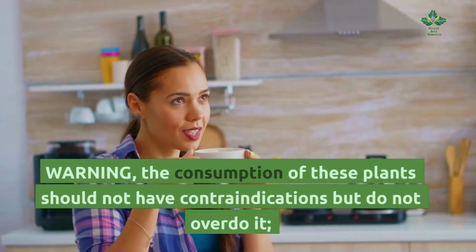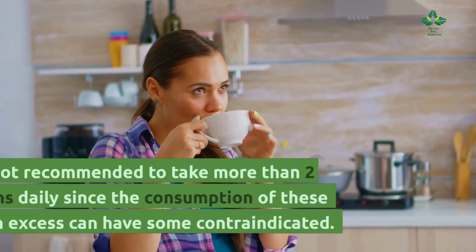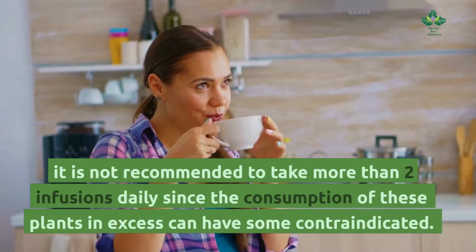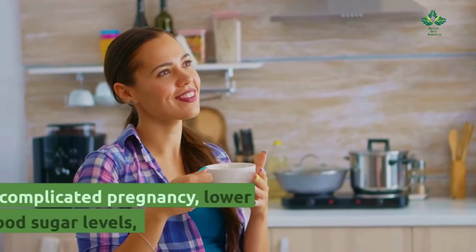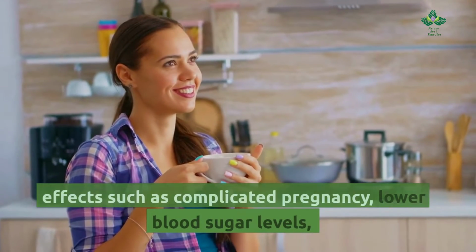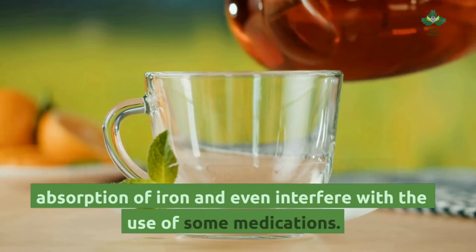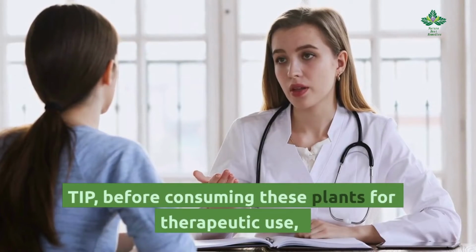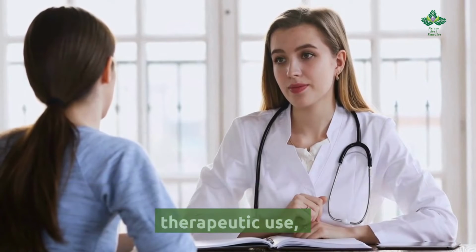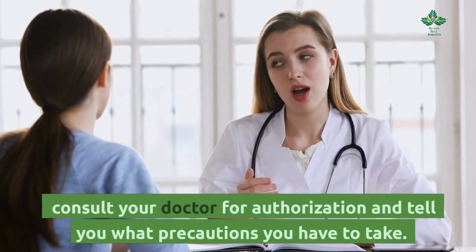Warning: the consumption of these plants should not have contraindications, but do not overdo it. It is not recommended to take more than 2 infusions daily since the consumption of these plants in excess can have some contraindicated effects such as complicated pregnancy, lower blood sugar levels, slow blood clotting, and decreased absorption of iron, and can even interfere with the use of some medications. Tip: before consuming these plants for therapeutic use, consult your doctor for authorization and to tell you what precautions you have to take.